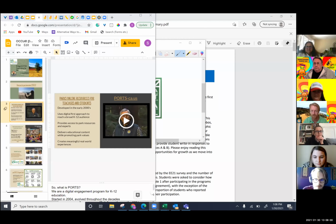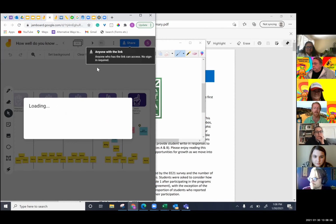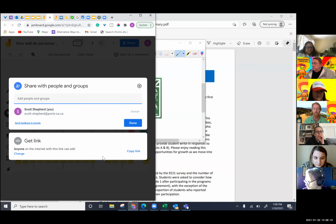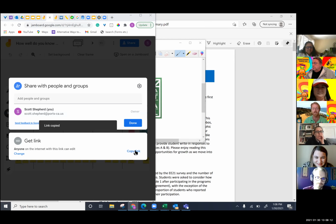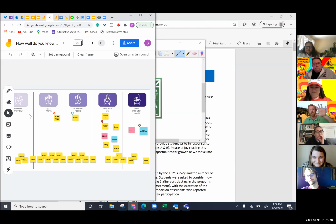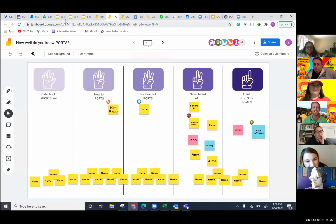Who just joined. We just shared a Jamboard, which looks like this. If you would be able to share just kind of what do you know about ports? Like I said before, five fingers, you're an old school ports fan. One finger, it doesn't have something to do with boats, or I have no idea what we're here to talk about today.